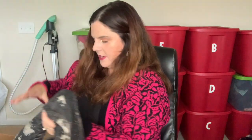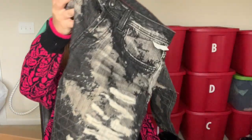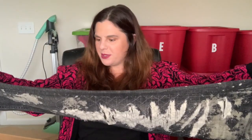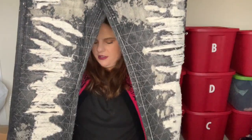What is this? Looks crazy. This looks really crazy. Cult of Individuality. Well, I would believe these pants come from a brand called Cult of Individuality. Look at these. Whoa. They're like bleach dyed blue jeans. Wow. These are men's.